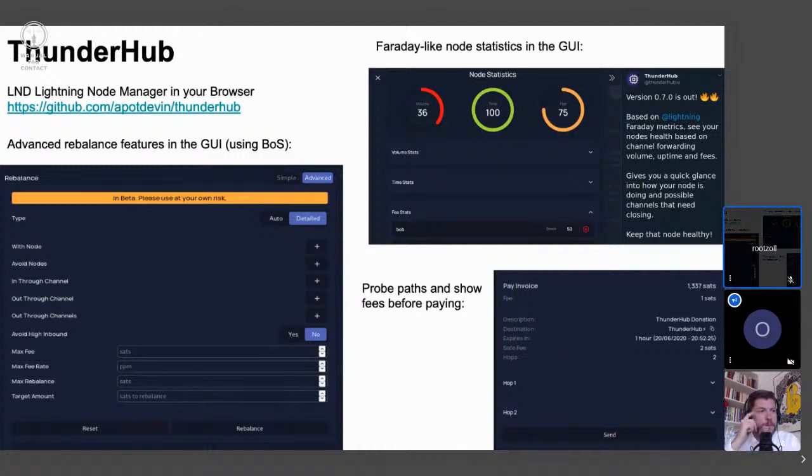So one thing which was recently implemented is connected to this Balance of Satoshis feature, which we have as well. ThunderHub has implemented Balance of Satoshis itself and gave it a graphical interface, and you can see what kind of settings you can use here to rebalance the channels in an advanced way. A lot of parameters can be set.